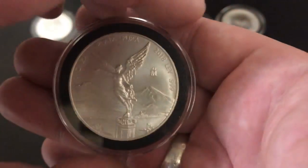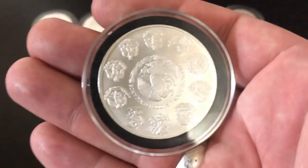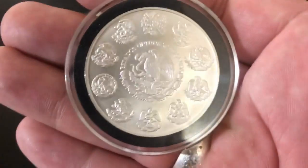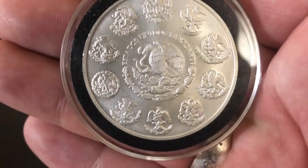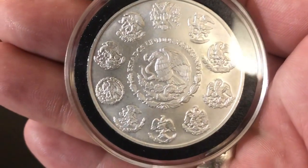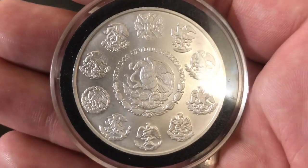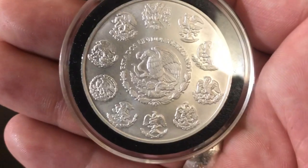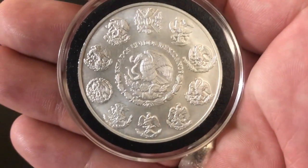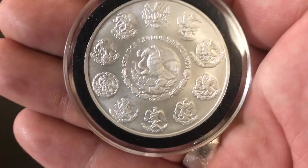So really, really cool. And this side is actually the obverse and really cool as well. So it's got the eagle in the middle with the snake in its beak there. So absolutely gorgeous piece of silver. These are from Mexico, and that's my neighbor to the south. I live in the United States of America, and they're just really, really great silver pieces.